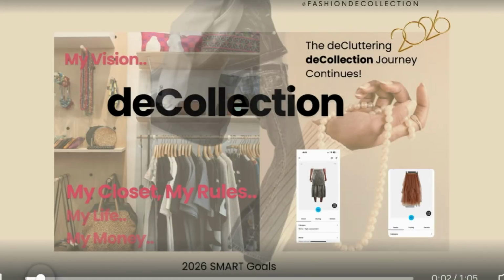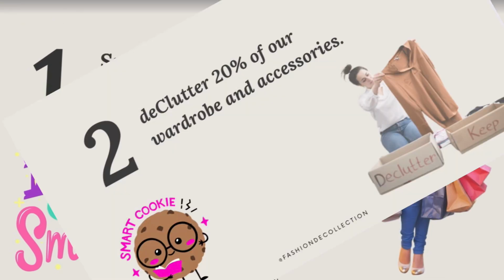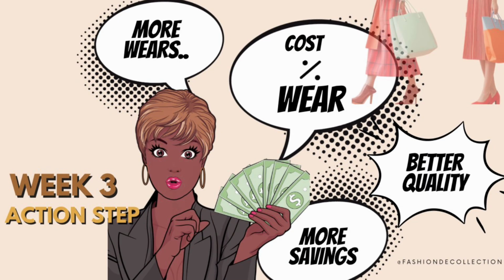So everything that we do this year is going to be slow moving, but it's going to have big impact. Every month we're going to have a plan. We have goals for the whole year, and every month our decluttering goals, our shopping goals or shopping intentions are going to lead us closer to fulfilling and achieving those goals.